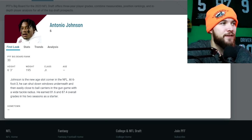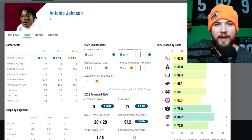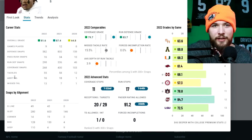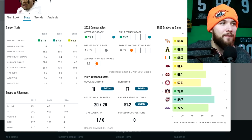PFF says Johnson is the new age slot corner in the NFL. At 6'3", he can shut down windows underneath and then easily close to ball carriers in the run game with a wide tackle radius. He earned 81.6 and 87.4 overall grades in his 2 seasons as a starter. So interestingly enough there, they kind of picture him as more of a slot cornerback, but the Packers use their safeties in many different ways. So he has a lot of versatility, which I think the Packers need at safety. I do believe they need to get a true, deep safety, but this guy can do it all.